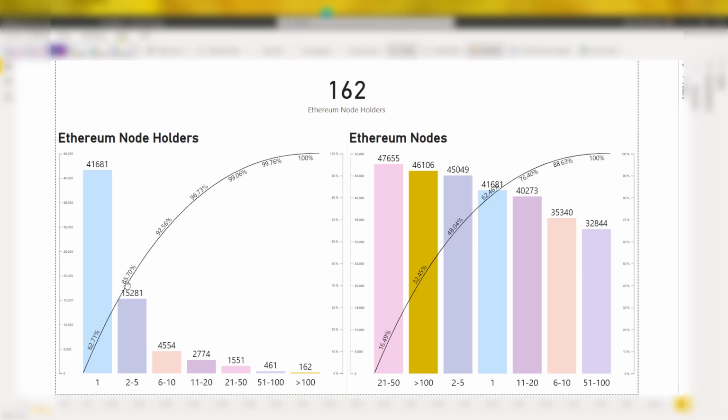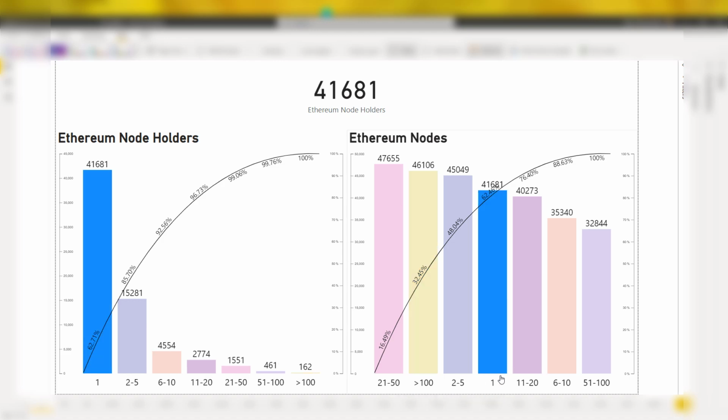Now let's look at the single node holders. They rank number 4 in terms of the number of nodes held, and that's about 41,000 of the nodes. In percentage terms, that's 62 minus 48, which is about 14% of the nodes. So single node holders, that's 62% of all users, hold 14% of all the nodes. So what's the takeaway here? Most of you must be thinking like 90% of the nodes are held by whales, but we know that's not true. Only 16% are held by them. So I think the nodes are better decentralized than expected.